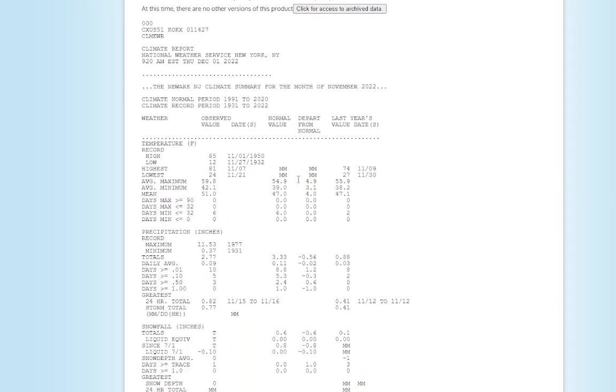And look at that. We got up to, again, 81 in Newark on the 7th. That was a record. Actually, it was not a record for Newark, because it is New Jersey, after all. Average maximum, 59.8. Normal, 54.9. They had the biggest anomaly, of course, because it's New Jersey. 4.9 degrees above normal. Average minimum, 42.1. Normal, 39. 3.1 degrees above normal, so that gives us a mean of 51. And the normal is 47. So 4 solid degrees above normal at Newark.